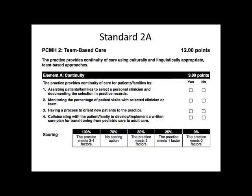You are not penalized if, once you measure your results, you're not 100% on this, but NCQA does want you to be aware, because if it's your goal to have patients being able to see their own personal clinician when they come, and they're only seeing their personal clinician 25% of the time, 1 out of every 4 visits, you may want to make some changes to make sure that your goals for your patients are being achieved.